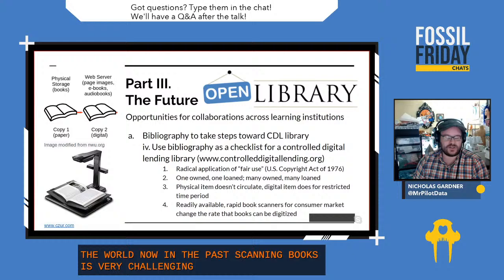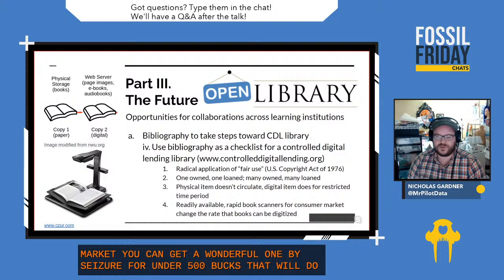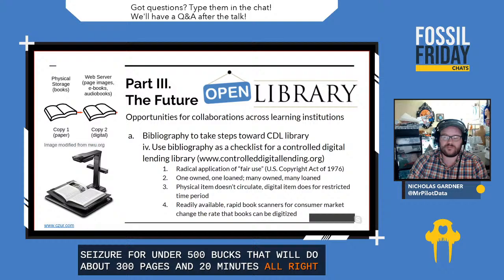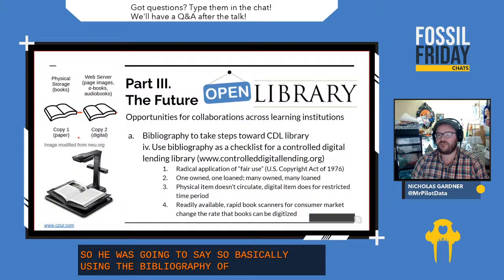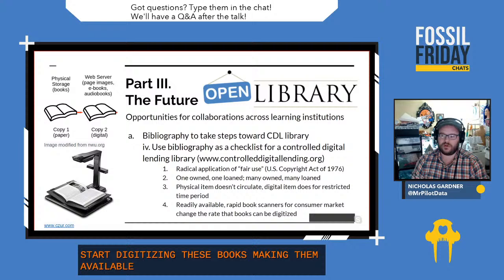Now, in the past, scanning books was very challenging. Now, rapid book scanners have hit the consumer market. You can get a wonderful one for under $500 that will do about 300 pages in 20 minutes. So using that bibliography of West Virginia resources could be a great way to see what libraries hold what, and start digitizing these books and making them available.